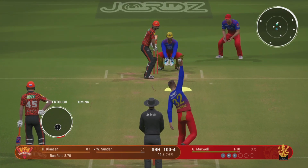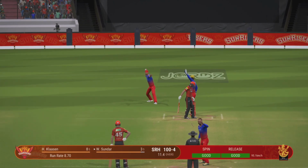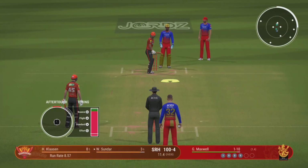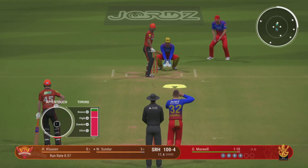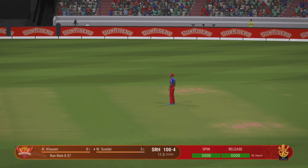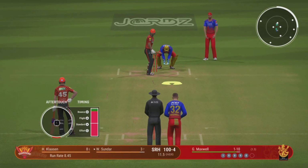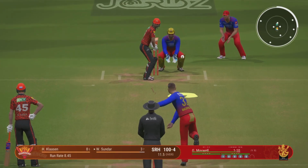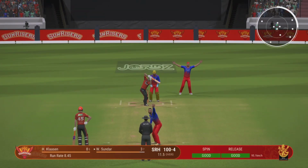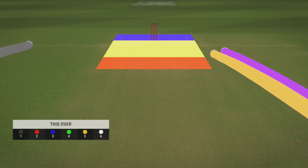Found the edge, but no reward for putting pressure on the batter. Thick edge. Everyone's going up. Time to follow up after such a great delivery. Pitching it on length is obviously the way to go. Huge edge. The bowler and the slips have really gone up here. They like it.